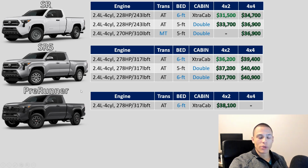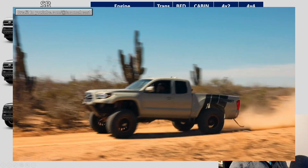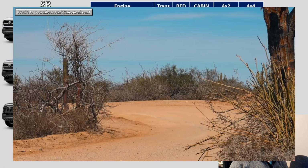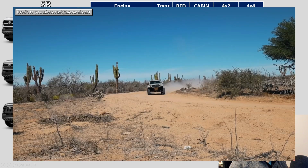And then next is the pre-runner. The pre-runner only comes in one configuration. You're looking at an automatic transmission with the 4-cylinder engine. You're getting a 6-foot bed. You can't get a 5-foot on your pre-runner. And then finally, no four-wheel drive. I think this has roots in Baja racing, where if you're going over 60 miles per hour in the desert, you don't want to be in four-wheel drive because back then you couldn't. It wasn't an option at the time.